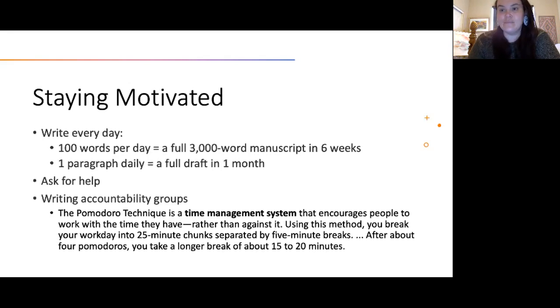Write every day. That is the simplest way to be motivated. If you do just 100 words per day, a full 3,000 word manuscript could be done in 6 weeks. That's insane. If you write one paragraph, a full draft could be done in a month.